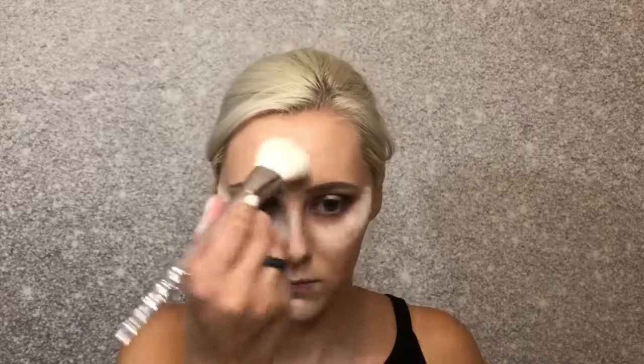Now that I've put my concealer on, I'm gonna go ahead and bake using the Maybelline Fit Me Loose Finishing Powder, and that is in shade 05 Fair. While I'm baking, I'm gonna go ahead and bronze my skin, and I will be using the NARS Laguna bronzer.